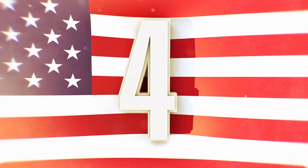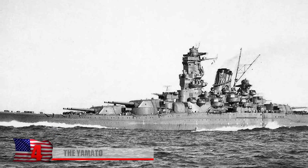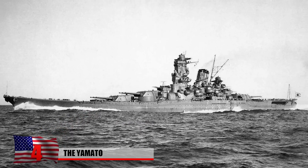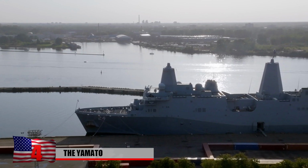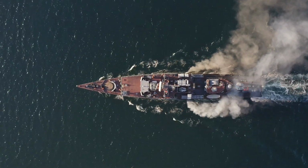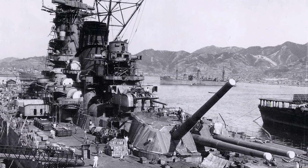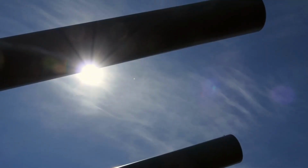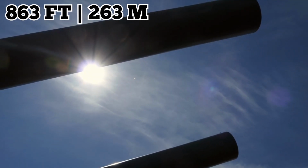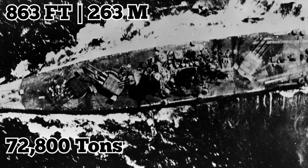4. The Yamato. One of the most feared battleships in the Pacific Theater was known as the Yamato. The Yamato and its sister ship the Musashi were two of the heaviest and most heavily armored battleships ever built by Japan. They were constructed as part of rearmament efforts in the 1930s. When fully loaded, the Yamato had a length of 863 feet and a displacement around 72,800 tons.